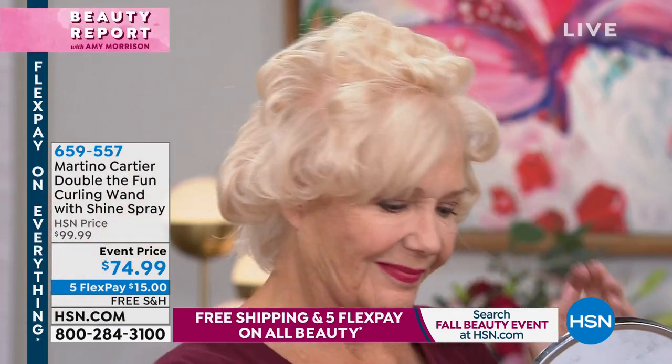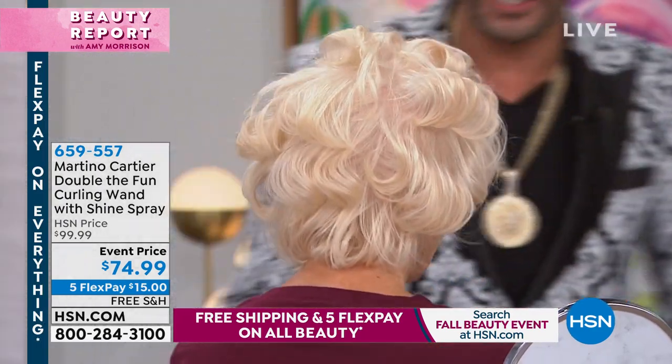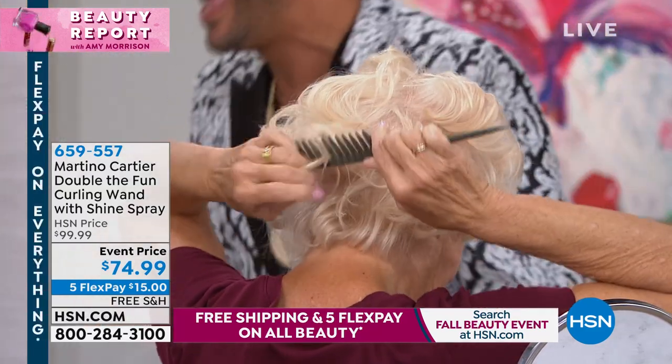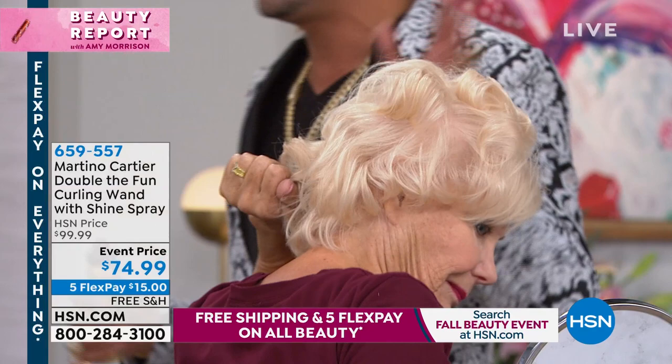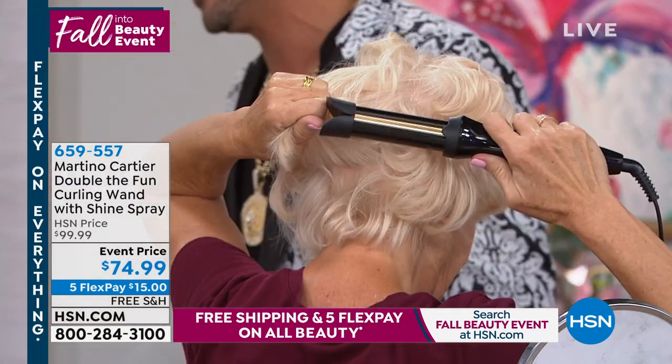Linda, show the ladies at home how you can do the back of your head. Grab your double the fun. Watch this. And this is what mirror you use on your celebrities as well. Yep, absolutely. I mean, Paula Abdul, I just talked to Paula. She was on America's Got Talent tonight, and I texted her. I said, you look gorgeous, and she just wrote me back, thank you, honey. I love you. Good luck at HSN. She loves this tool as well.